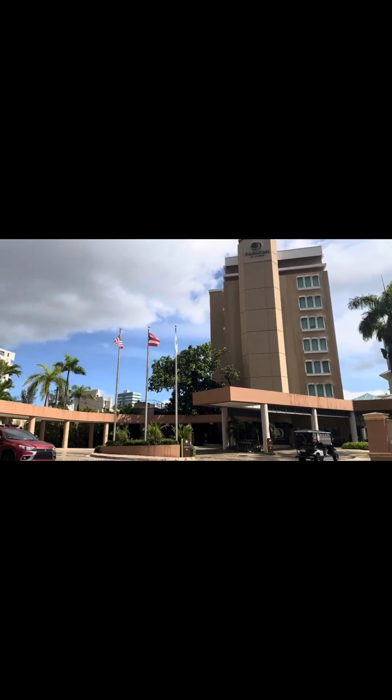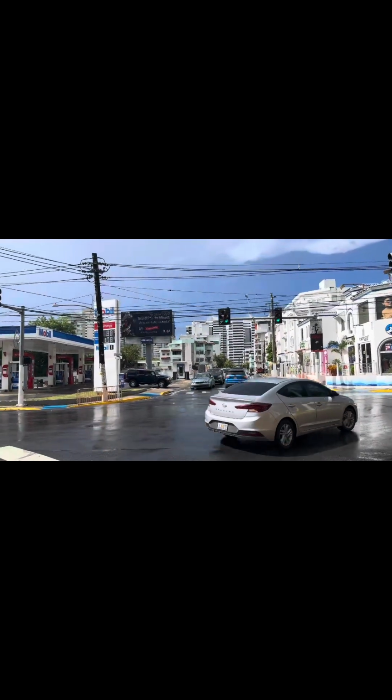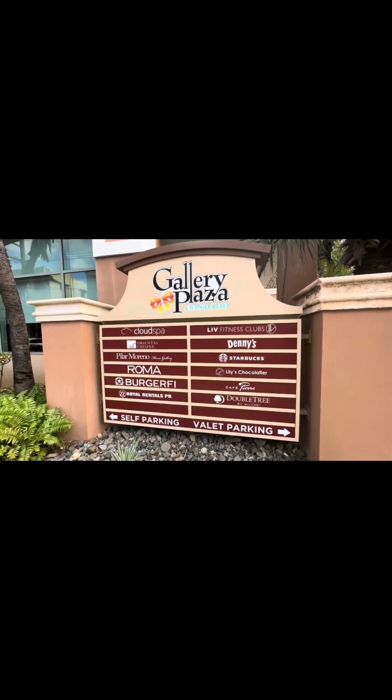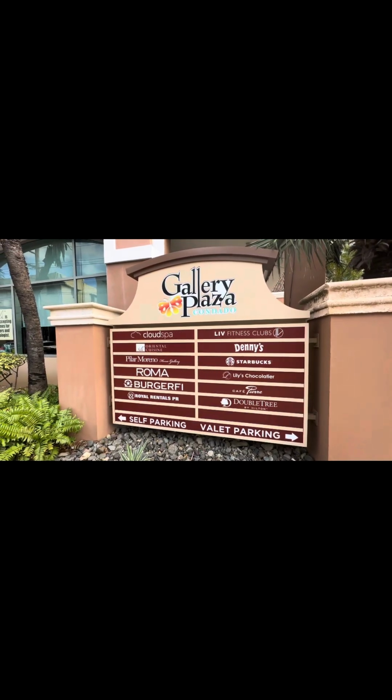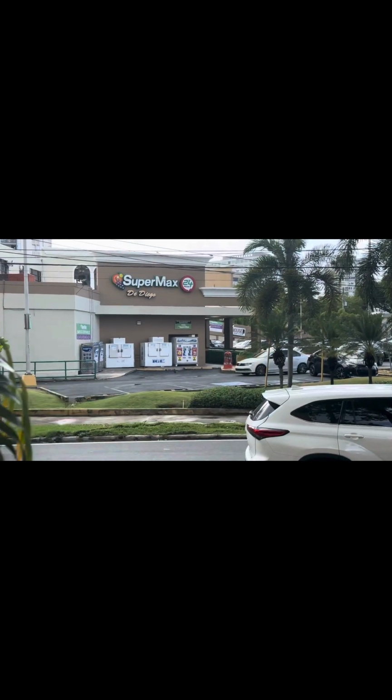There actually was a small shopping mall with different shopping places that I will show. Right across the street, there was a gas station. There was also a supermarket across the street. This is the list of different stores that were right next to the hotel. So I just really like the convenience. And this is the supermarket right here. I really like the convenience of the location.